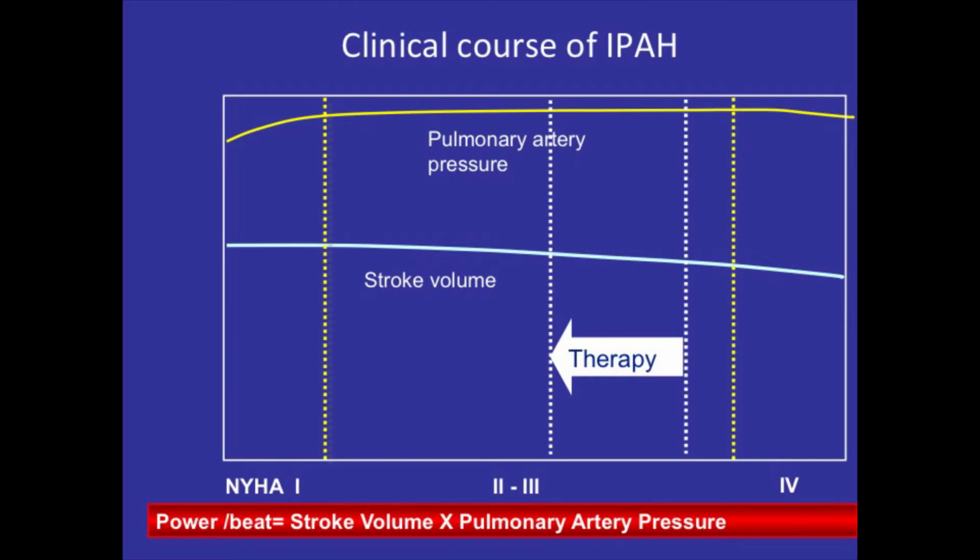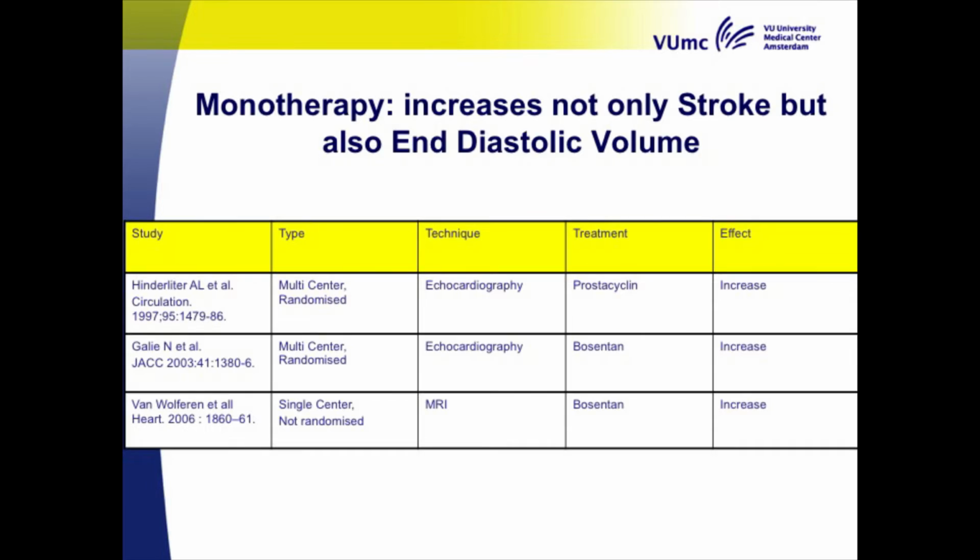And as shown in the previous plot, what most trials do is that patients are being treated relatively late. There is little, if any, change in pulmonary artery pressure, and there is an improvement or an increase in stroke volume. And as such, the power output of the right heart is being increased. So this, of course, is not necessarily bad. If the heart is doing better and can increase its stroke volume, why not? It's probably because the heart is functioning better.